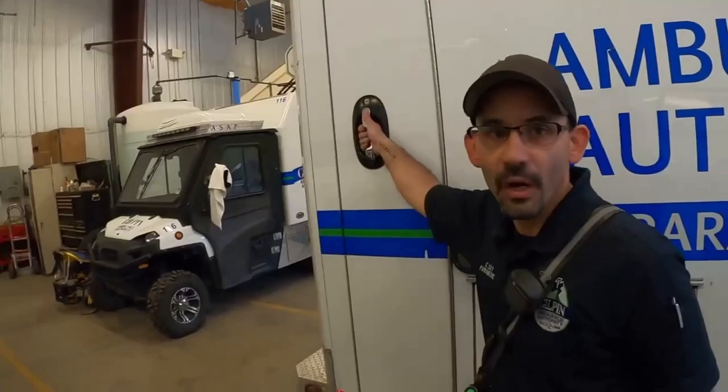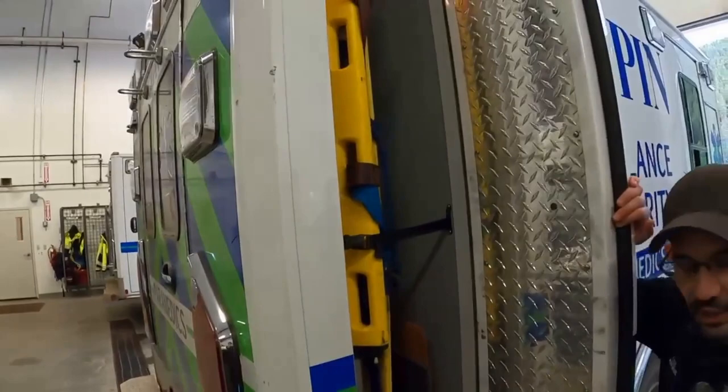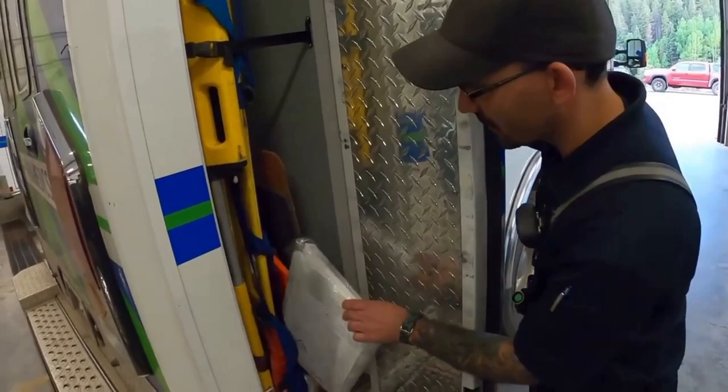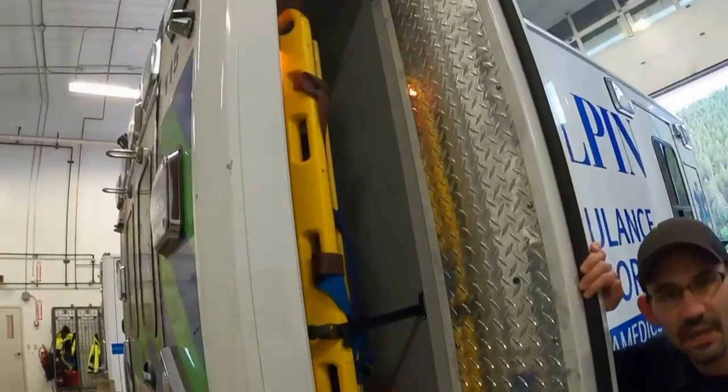This next compartment over here is our trauma compartment. Here we've got a couple scoops, long boards, makeshift stabilizing for limb injuries, and then also my personal favorite, the Mega Mover. The Mega Mover is a great tool for moving people when you're in a confined space, but you have plenty of hands available to help lift. All these items in this compartment are used during trauma calls to help stabilize the patient and move them safely.